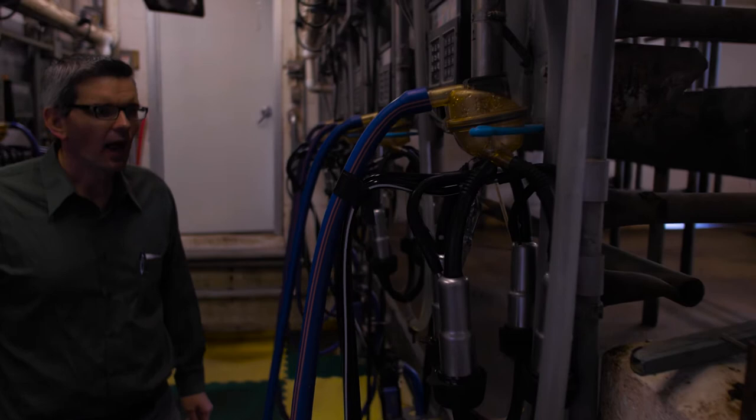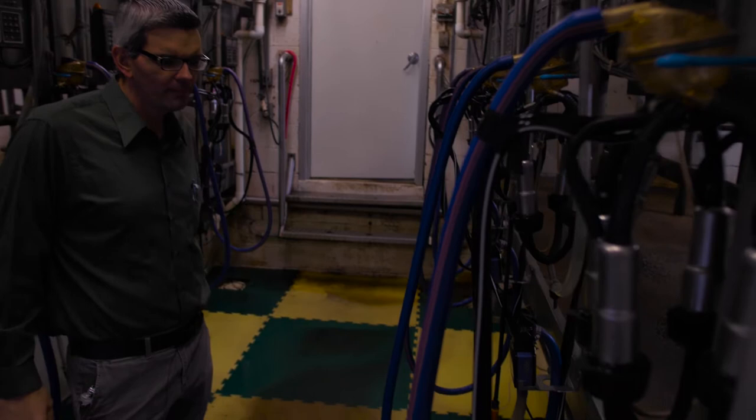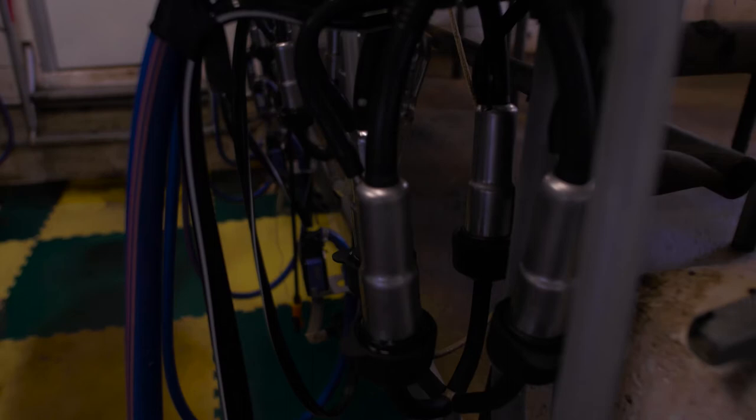Of course, we practice good sanitation here. We sanitize the cow's teats before they're wiped off and then the milker's put on, and then we also put a sanitizer on after they're milked. And like I mentioned earlier, we milk twice a day.